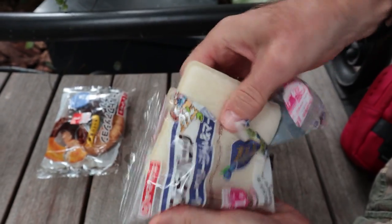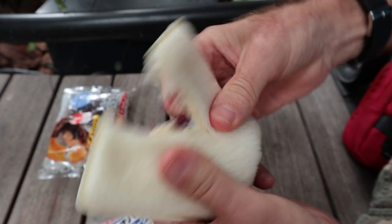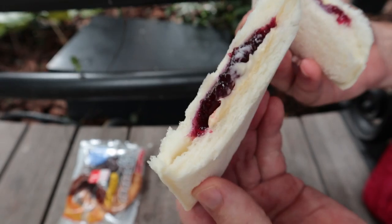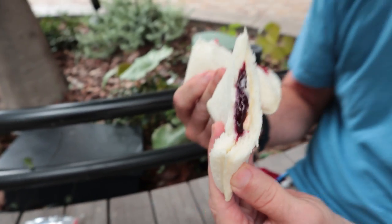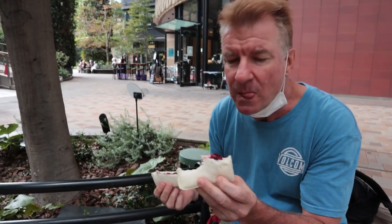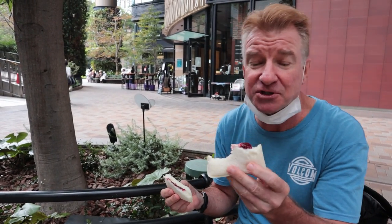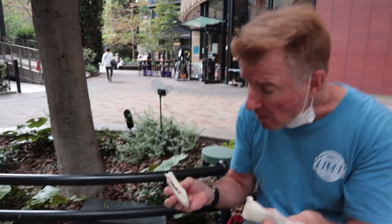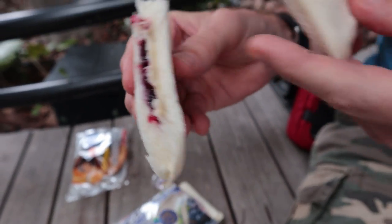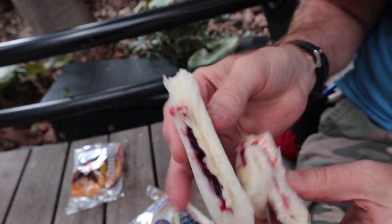Next up, blueberry jam and margarine. Okay, this is a dessert one. Oh, look at that, jackpot. That looks really good. Oh, I know this is gonna be good. Oh, it's beautiful. The margarine and the blueberry jam really go together well with this white bread.